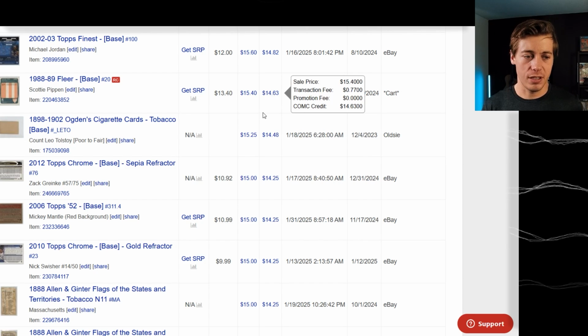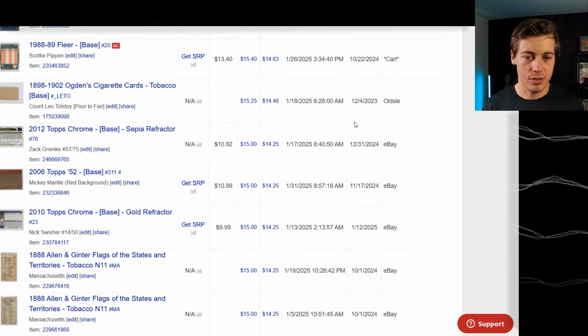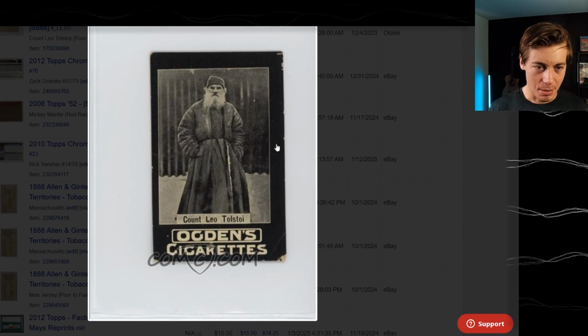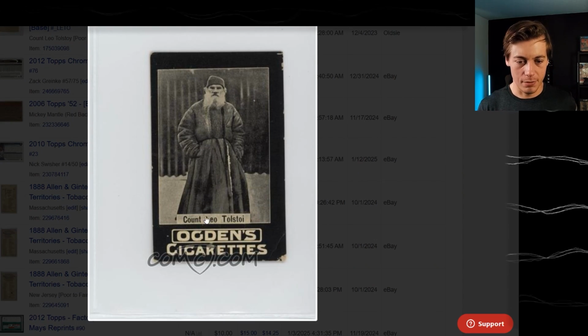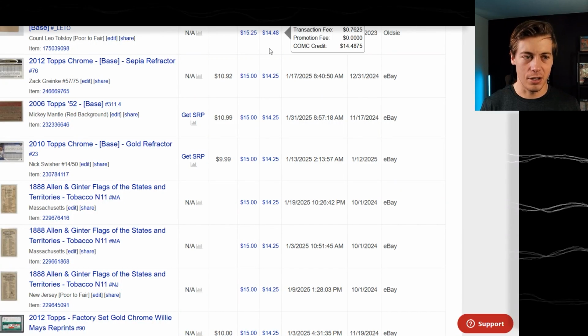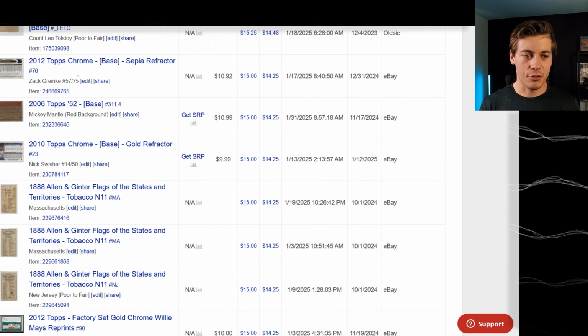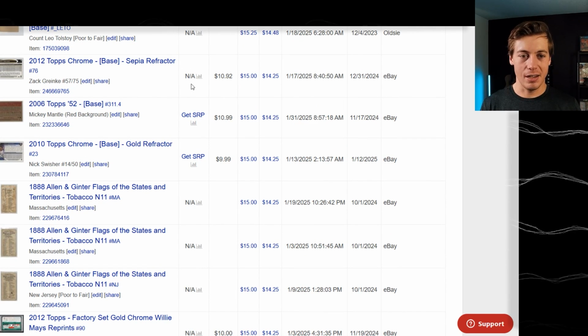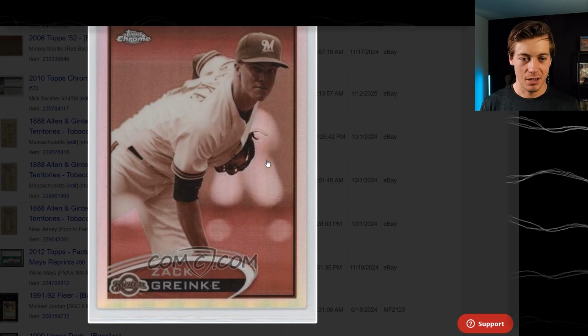Scottie Pippen, 13 to 14. Tolstoy sold that for $15. I did like that image on here. Maybe I shouldn't have sold this one. It might actually be a little bit of a rare Tolstoy. I don't know for sure. Zack Greinke, numbered to 75. This is a card I was iffy on originally when I purchased it, but I'm glad I did because 10 to 14 bucks. Look at that profit.